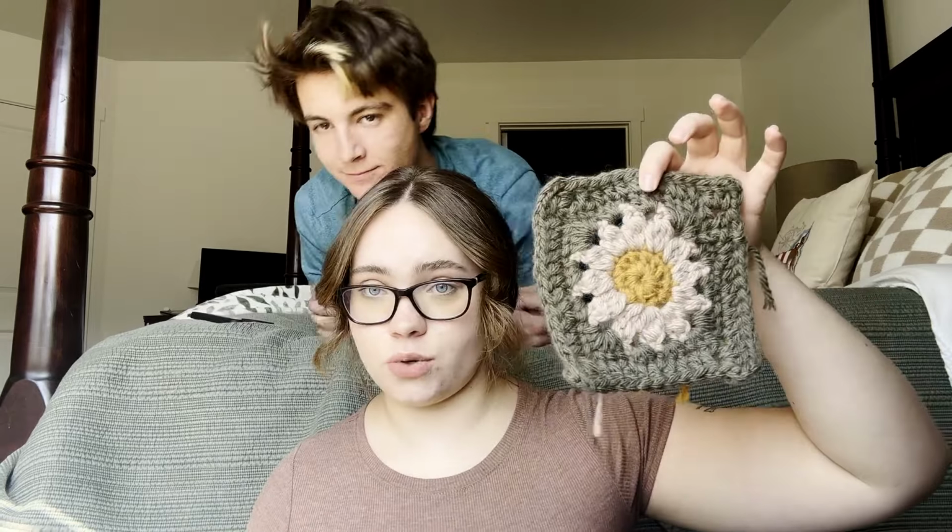So for reference, I have been making these little granny squares for next week.